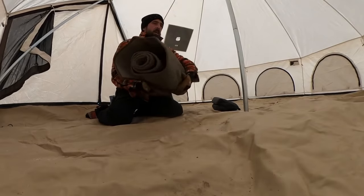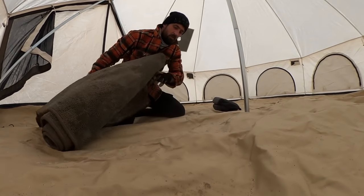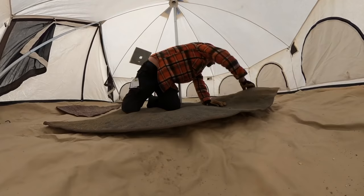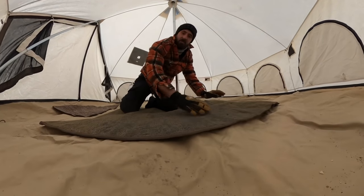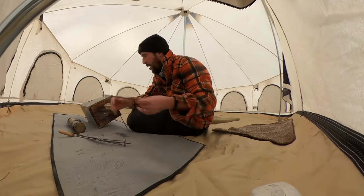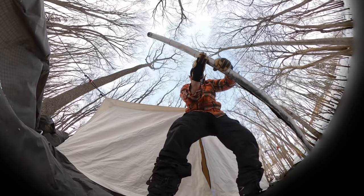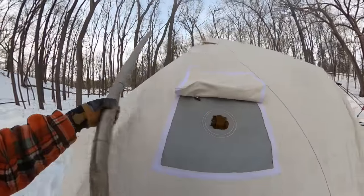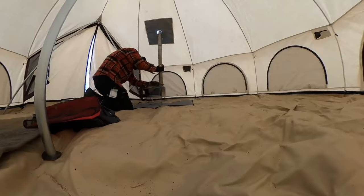Now that this thing is up, it's time for the second most important part of this whole setup process. We gotta get our stove set up and get a fire going. Ooh, we got two rugs in here. Look at that. See, that's how I roll. Okay. So there's a lot of ways to heat a tent like this. One of them is certainly a propane heater, but I really like a wood-burning stove. It's just really, really cool to be able to go out tent camping and have a fire.